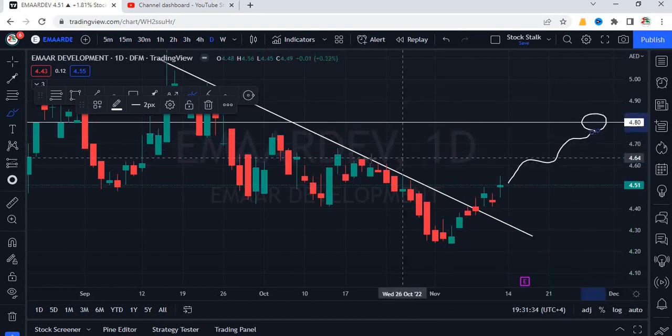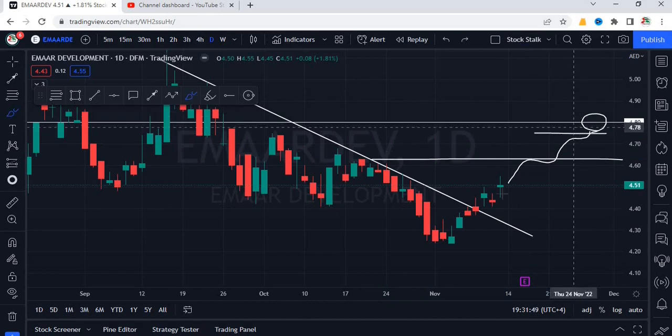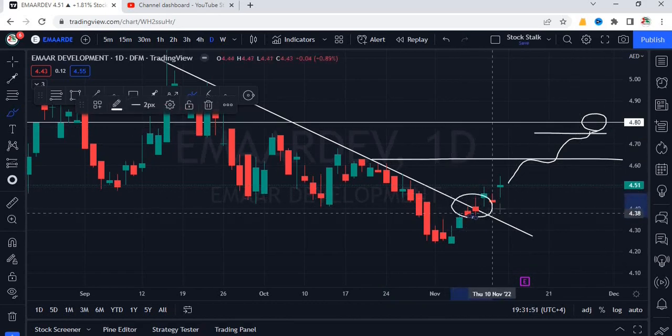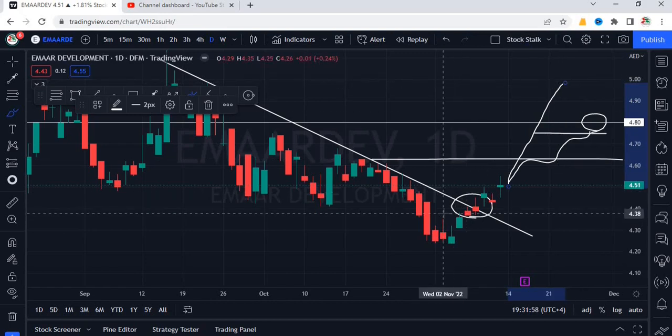There are resistances in between, like the 4.63 zone is resistance. Also we can see 4.75 is a resistance area. But once the market breaks the resistance and it changes its trend, we expect it to go higher. So Himar development is also looking bullish for the coming week.